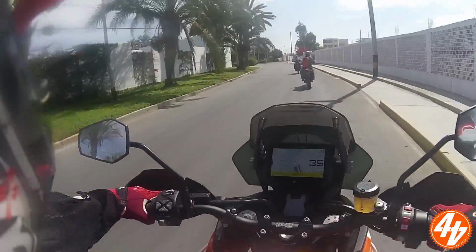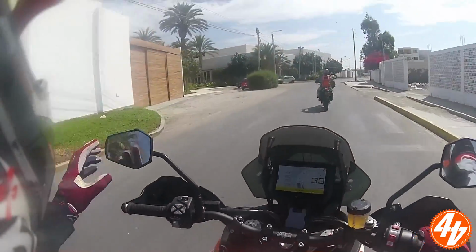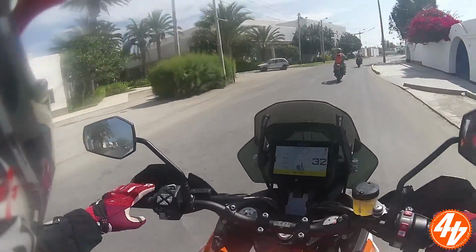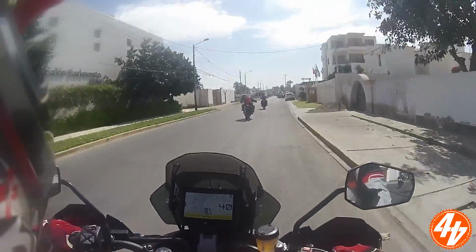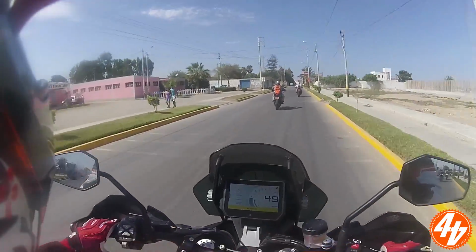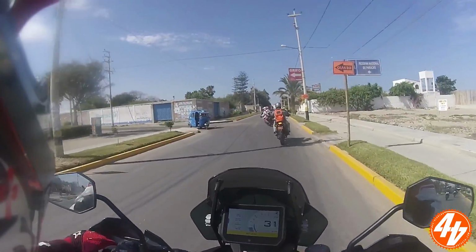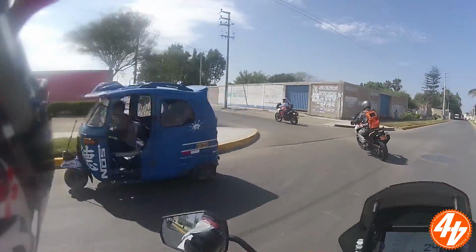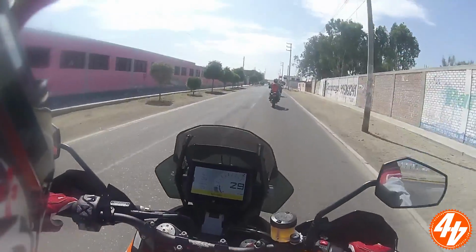We're in the desert, baby. We're in Peru. KTM decided to launch the 1290 Super Adventure R in the desert. Not legal! That's because we got the dongle on, which allows the removal of ABS and traction control and things like that. Obviously you don't want that in the desert.